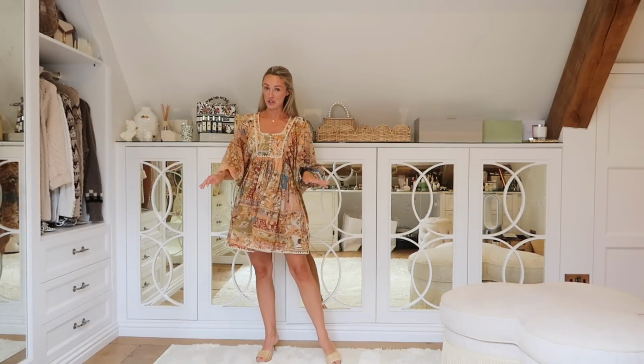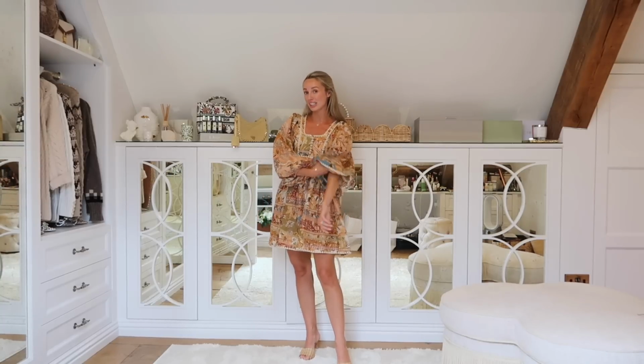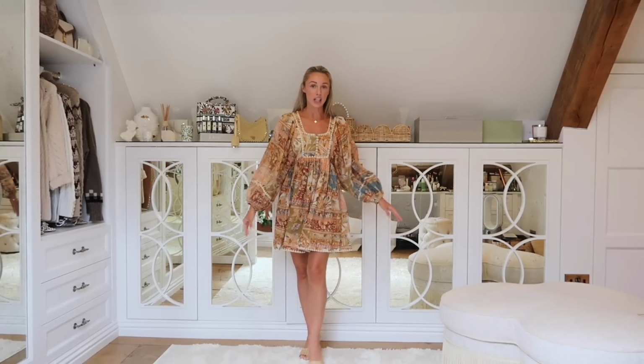So my darlings, up next we have got another little number from Zimmerman. This is very short for me. I'm not used to such aeration going on in this area. I've popped on my little usual heels. We have got the same elasticated detail on the sleeves here, so if you want to have it long sleeve, you can. It feels very American road trip. That is the vibe that this is giving me. Or Australian, no, someone that lives in a hot climate, but that's ready for autumnal colors. That's the vibe that I'm getting from this.